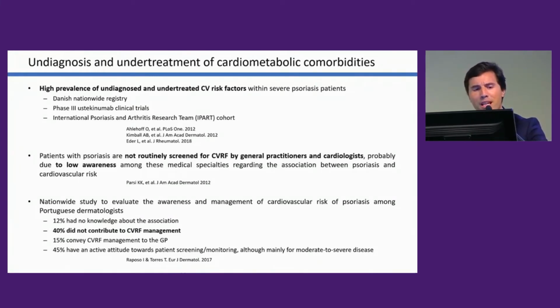Some years ago, we made a nationwide study in Portugal to evaluate the awareness and the management of cardiovascular risk factors in patients with psoriasis by Portuguese dermatologists. And we found that 12% of the dermatologists had no knowledge about the association, and 40% did not contribute to the management of these comorbidities. So clearly, it's important to improve what we are doing with our patients regarding the management of cardiometabolic comorbidities.